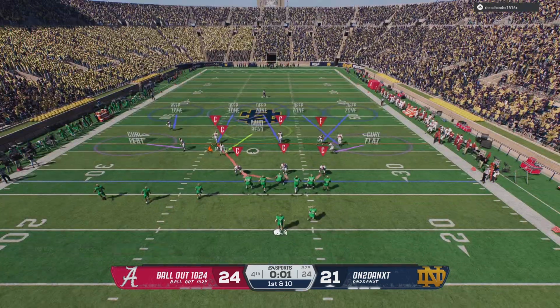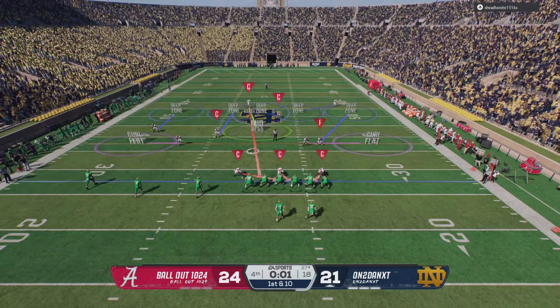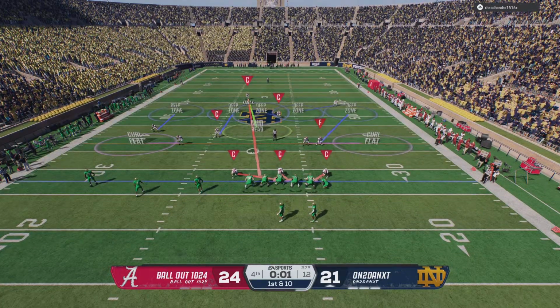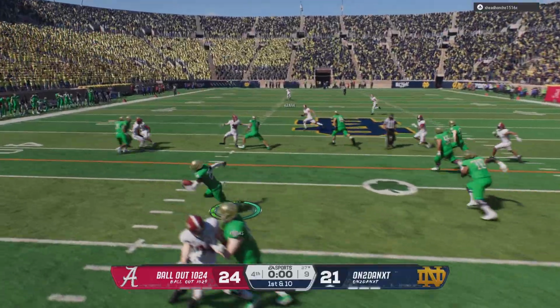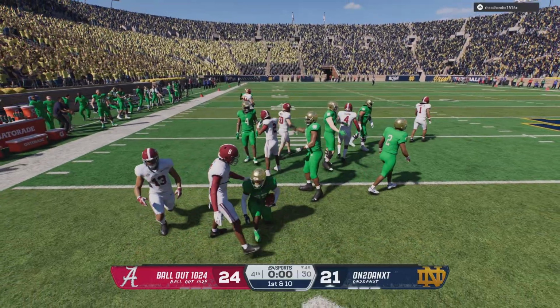First play of this drive comes from the 27. Out of the shotgun, they go to the ground. Got enough for the first. They make the stop, and the clock strikes 0, and that will do it for this one.